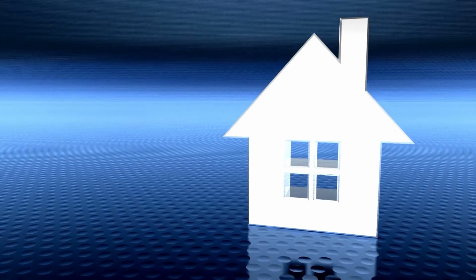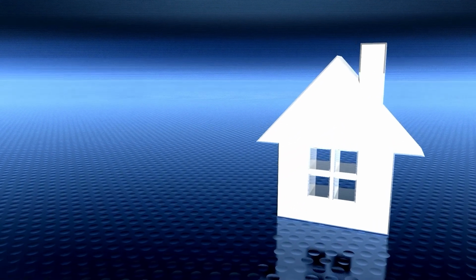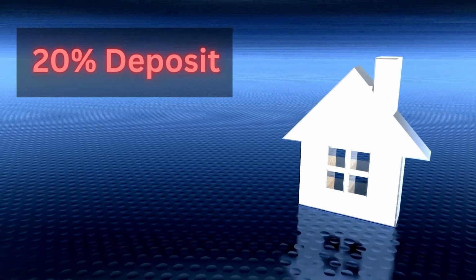So the banks are going to ask for a 20% deposit of the property value. Let's be clear. A bank might lend you at a higher LVR, which is a loan to value ratio, though they are generally going to give you a higher interest rate and add on their insurance to cover their risk. This is called LMI, Lender's Mortgage Insurance. So we have our first loan and have put a 20% deposit down. We have already leveraged the bank's money to buy our first property.